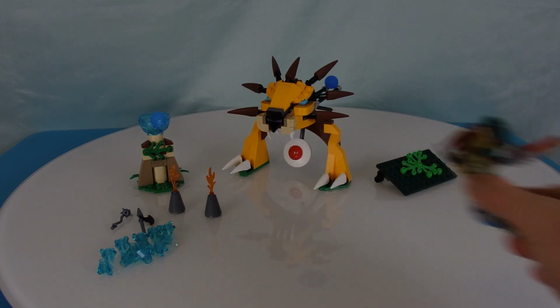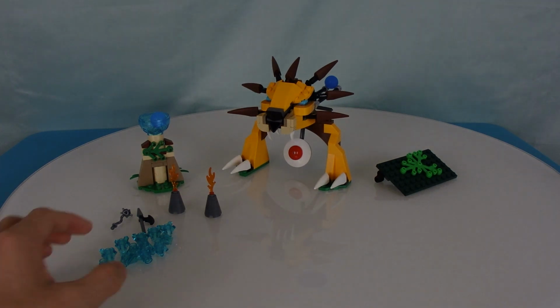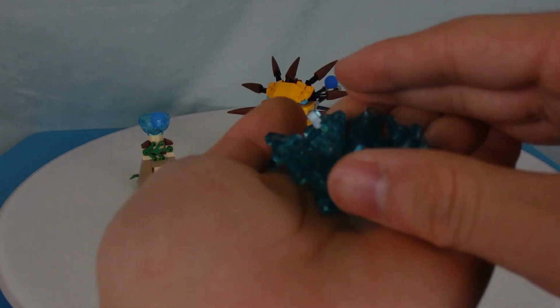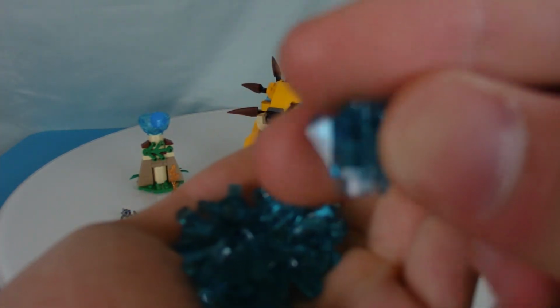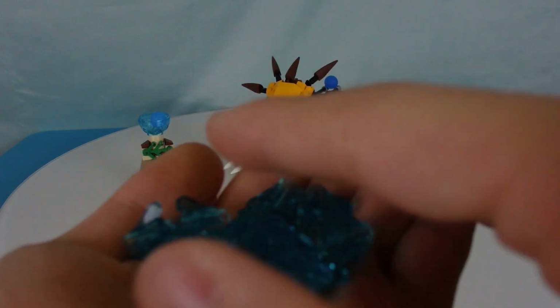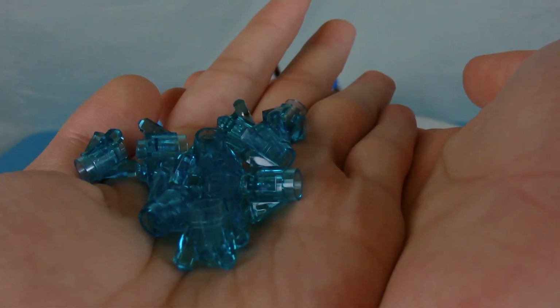Okay, so we've gone over the Speedorz figures. Now let's look at the actual course set. Well, first and foremost, we gotta look at the chi. These are all the chi, and we get a ton of chi. And these are all just individual pieces. And wow, we got all of them. I guess these are to tally up your points. Of course, every Speedor set has a bunch of chi, so this one has a bunch of chi as well.